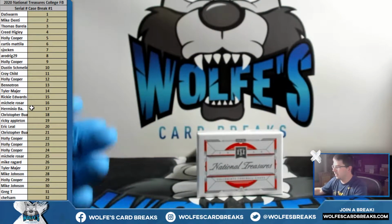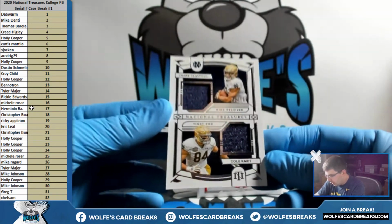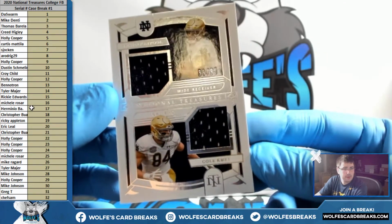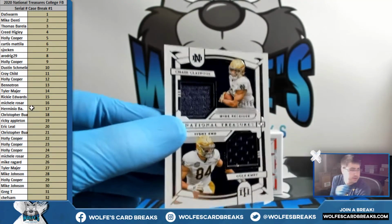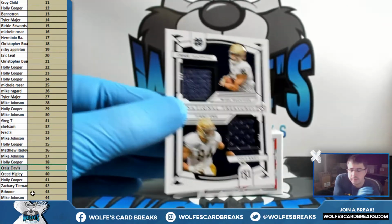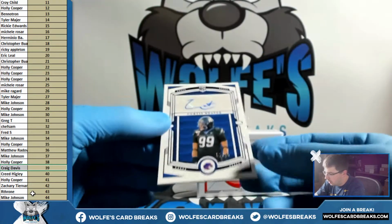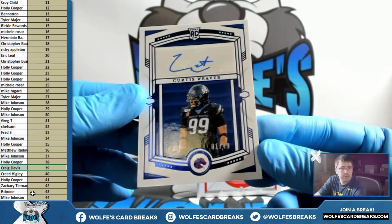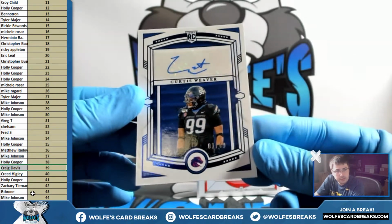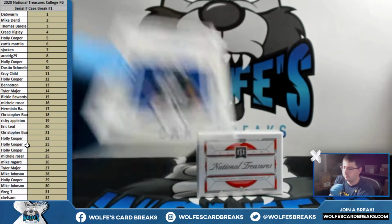I'm not going to mag it up right this second, but I got mags for it. I'll mag it up. Dual jersey, Claypool and Kmet. 39 out of 99. Yep, 39. That'll go. 39 is Craig Davis. One out of 49, Curtis Weaver. 1 spot. 1 out of 49, Curtis Weaver to Swarm.